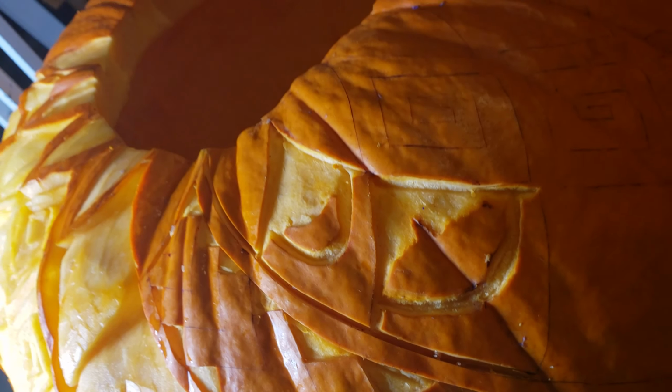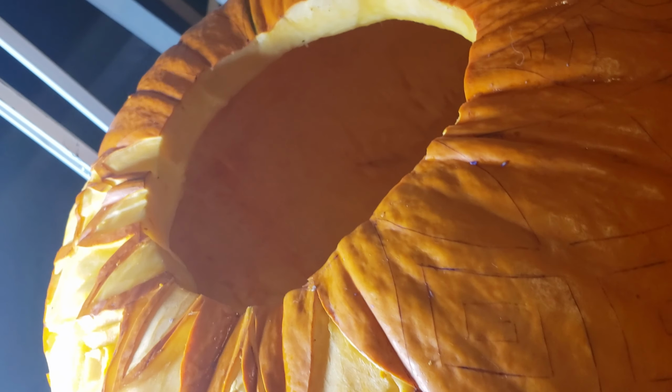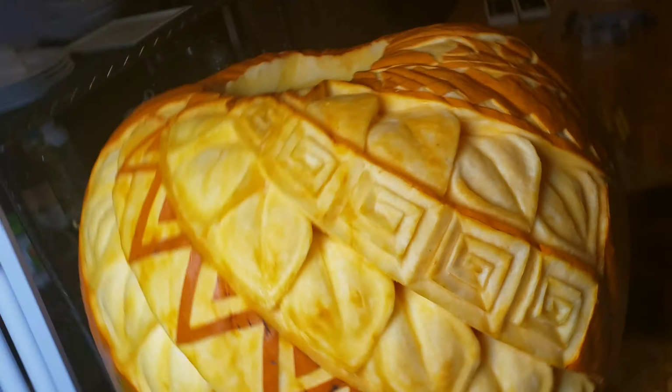Then another set of petals. Then another set of those square things. Damn, wish I didn't do so many. But actually it'll be good when it's done. Then petals, then some cool round shapes, and so on. So this thing will be very lantern-like.